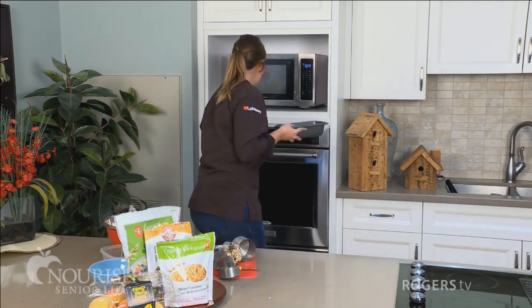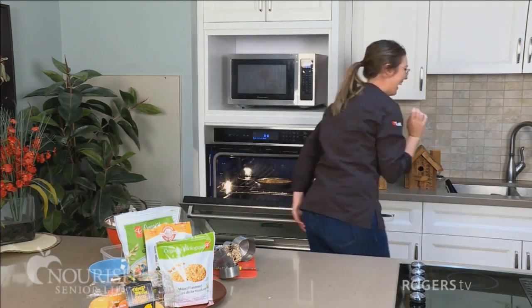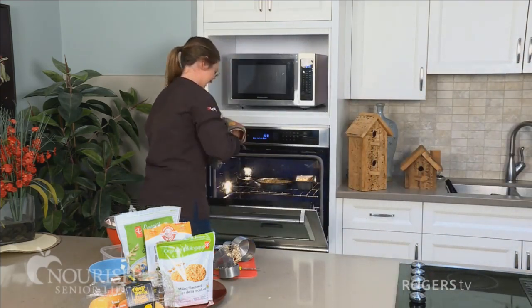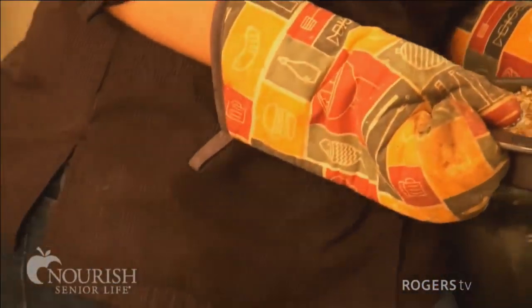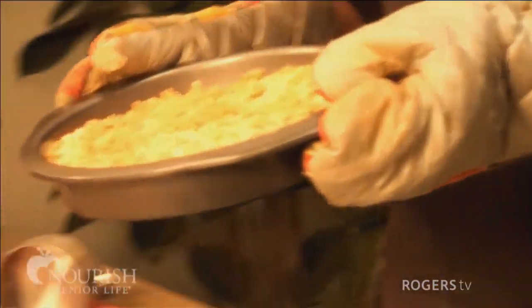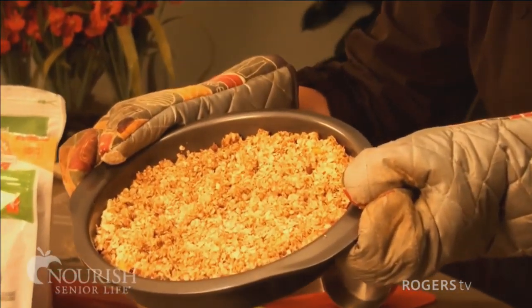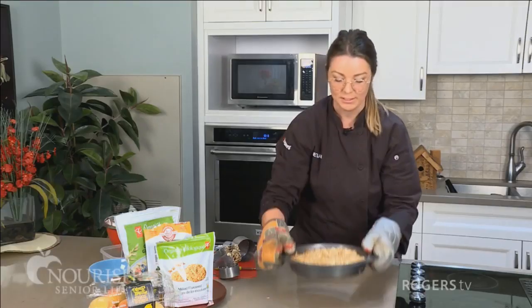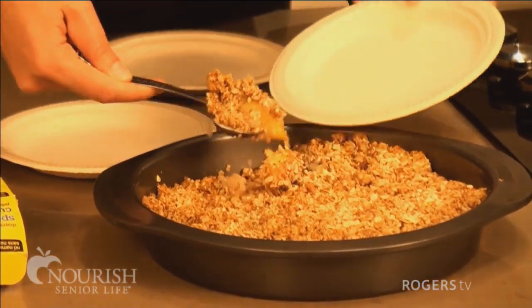All right, so I'm gonna put this in. Whew, it's hot. And with the magic of television, I have one ready. Here we are. Yep, so here is our lovely peach crisp. It's nice and golden. It's got the flax and the hemp. Yeah, and it smells amazing. So I'm definitely excited to eat that. Oh yeah, crispy.